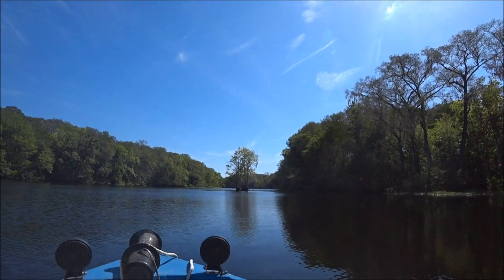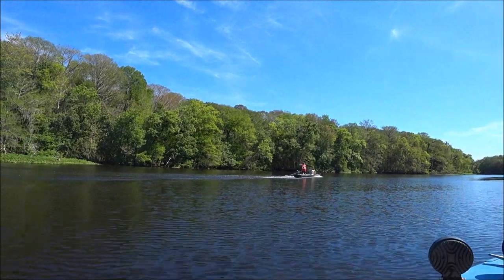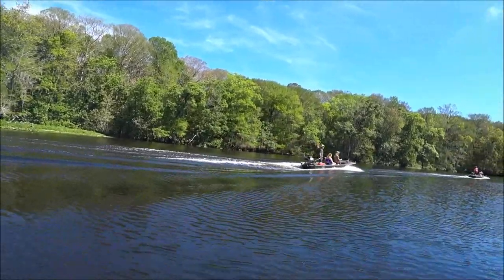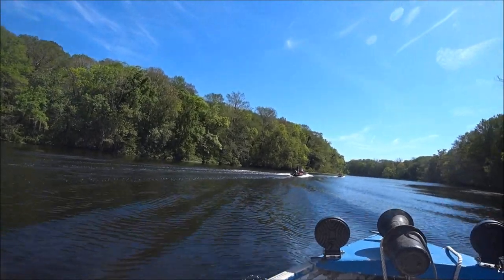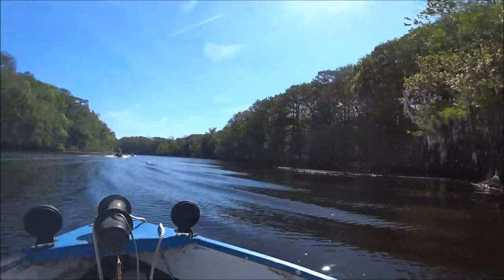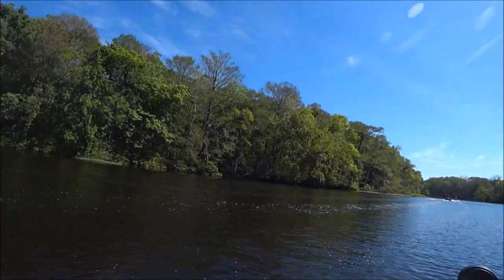We got some people here, so I'll show you around a little bit. He's got a mud motor. Yeah, his props are like 43. That's what we need. We need a mud motor. It mulches up all the weeds and stuff. So we could go through where we wanted to go. So that's pretty cool. Maybe we'll look into one and see what we can do. That way we can go even further, because this river gets very shallow very quickly. So, stay tuned.